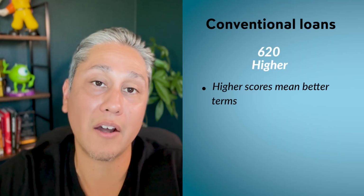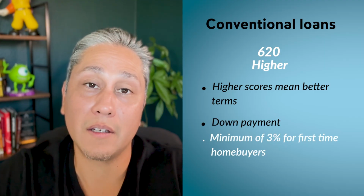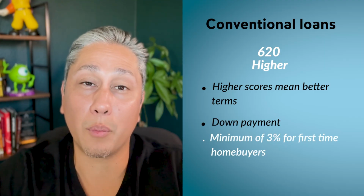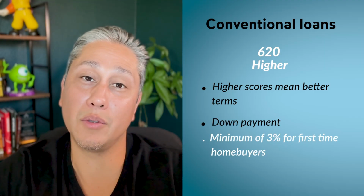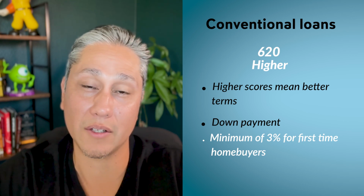Now, with conventional, the higher your credit score is from 620, the better your loan terms are going to be. Conventional loans use what they call loan level price adjustments, and basically every 20 points that you go down from the ideal 800 credit score is going to tack on a fee to the interest rate, technically making your interest rate more expensive because of the cost of it. Ideally, for best pricing, you're going to want to have a 780 plus.